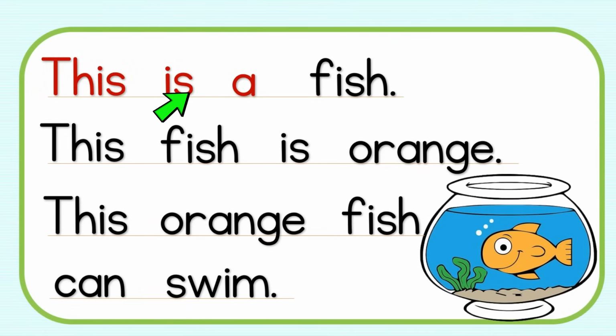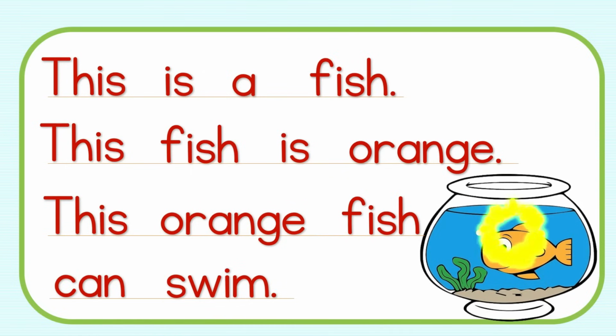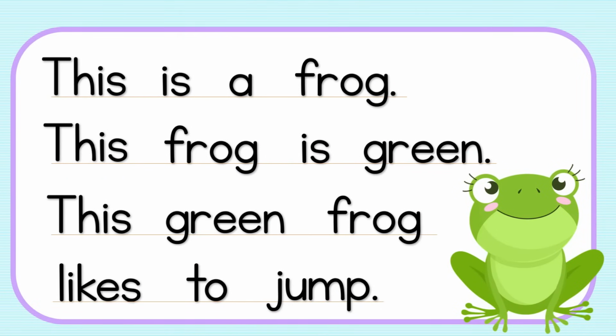This is a fish. This fish is orange. This orange fish can swim. This is a frog. This frog is green. This green frog likes to jump.